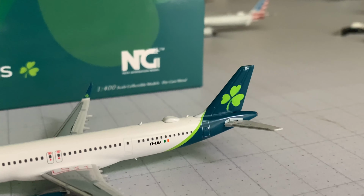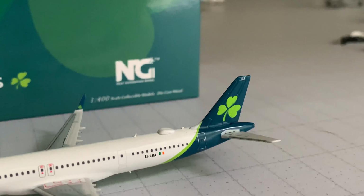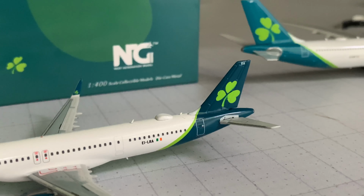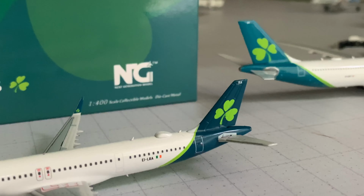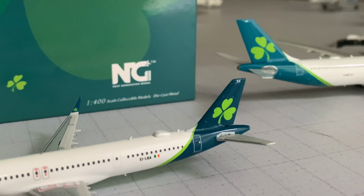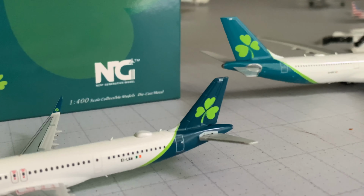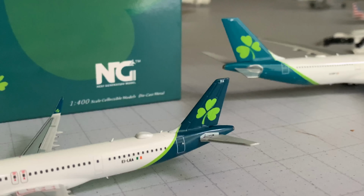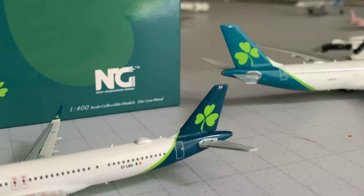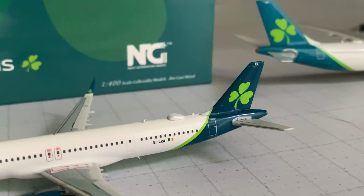Only a little nitpicky thing here, I do have some comparisons coming up as well. But just for good measure, one thing to note is the coloring is a lot darker on the NG Models version. It still looks really good, don't get me wrong, but you can definitely tell there's a huge color difference. The one on the right of your screen is the Phoenix Models A330-300, which from what I've seen in real life and on pictures, I believe is the correct one. I could be wrong though, but I really think the one on the right is the proper coloring. But again, it doesn't take away anything on this model.